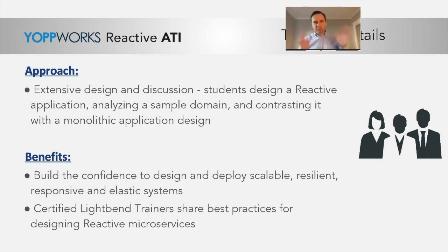We're getting massively rave reviews, and I'm sure that Jack, you guys are running these courses, and your people have been instrumental in putting this together. I'm sure you're seeing the same thing. It's incredible, and it is a starting point, and I love the fact that it's included in this ATI, because it is a starting point for teams to really embed these concepts into their heads so they can take full advantage of the power of a reactive system.